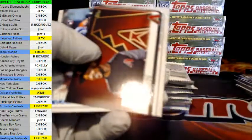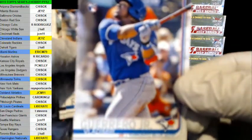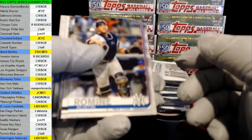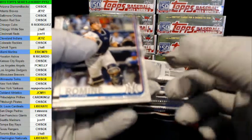Cal Ripken there. Jared Dyson with the 150 stamp, followed by the non-numbered Vlad Guerrero. Got the Angels in this one. Angels, not the Angels. Blue Jays. Where are they at? Oh, Mr. Hall. There you go.